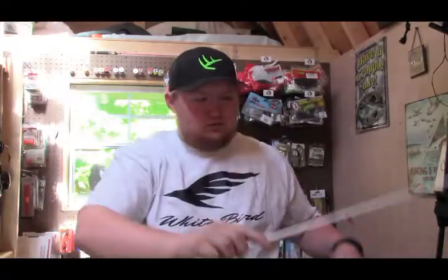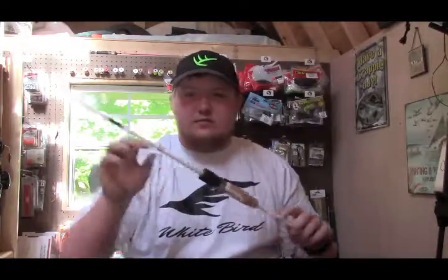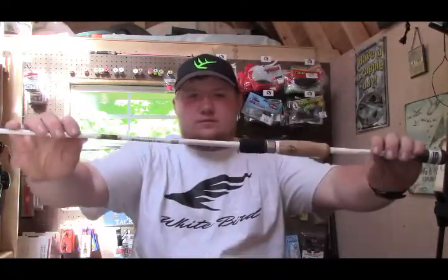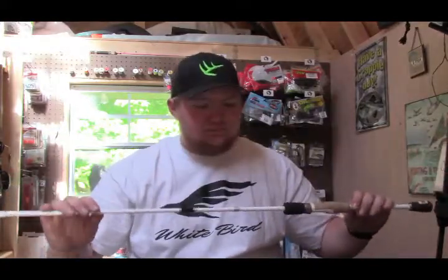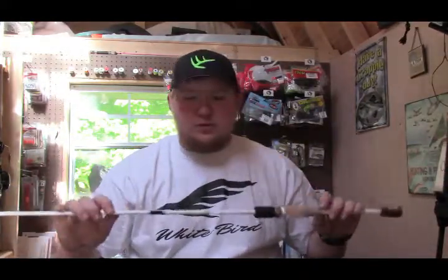This rod is the Favorite White Bird. Let me get it out here. So this is the Favorite White Bird spinning rod. I got it in the 7.3 medium light, and it's really impressive. I'm gonna put it together for you. Like I said, I'm not upset at all about this being two-piece. It was actually a pleasant surprise.